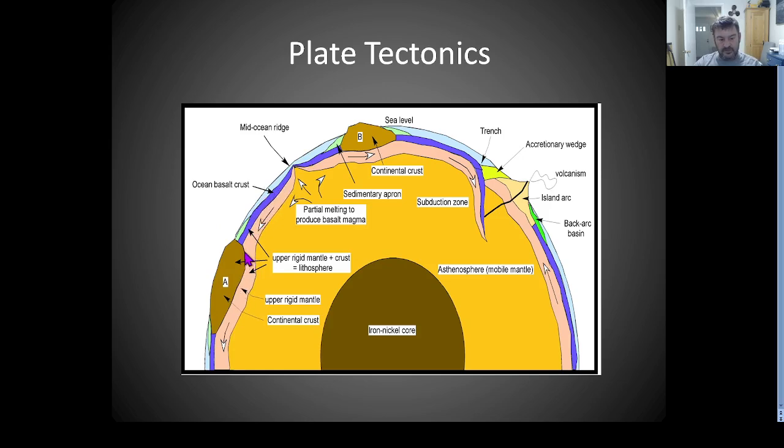This is crust. This is more like putty. And then you have the mantle right here. And this is probably the thickest layer on Earth, and it's just plastic. Molten materials that's always mixing, all sorts of stuff's going on down here. It gets more mafic the deeper we go, and then you have an iron nickel core.